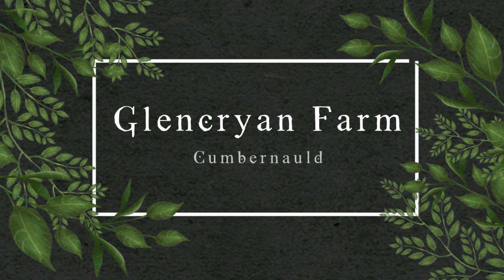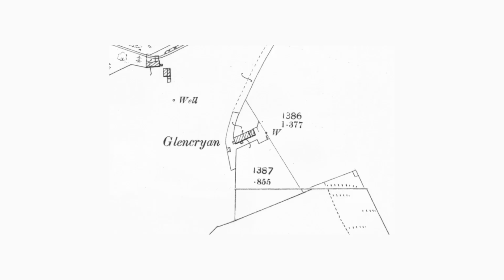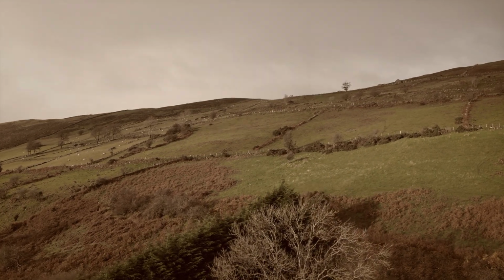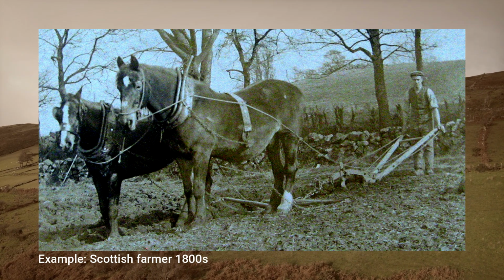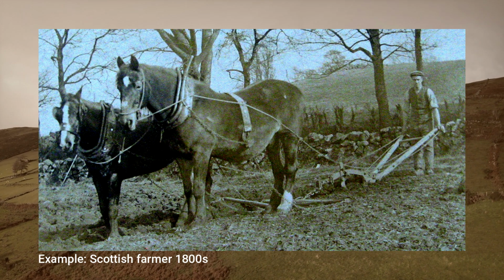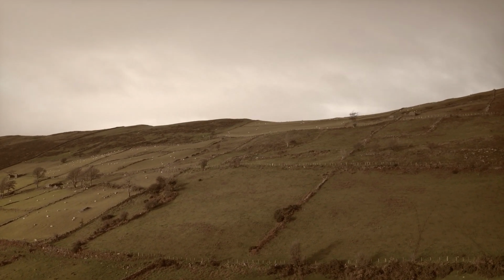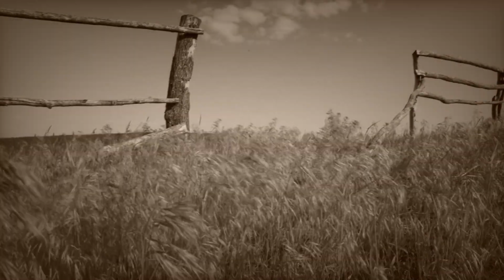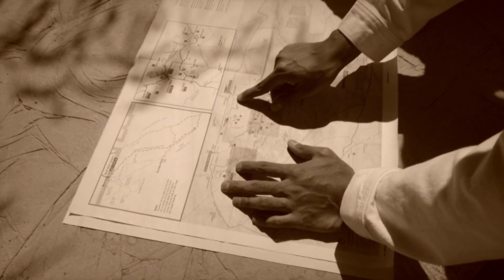The farm we're looking at today is located in the large area known as Glencryan. It can be spelt in different ways in old maps. According to census records, in 1851, Robert Aitken farmed 10 acres. He was born in 1796 and lived there with his sons. He was still there farming in 1861 and had increased his area to 12 acres. The farm buildings and boundary fences disappeared long ago, but it was still shown as farm ruins on maps of 1903.